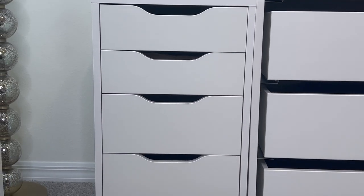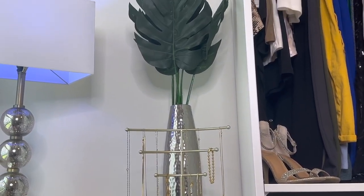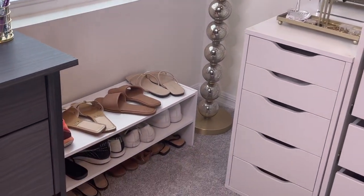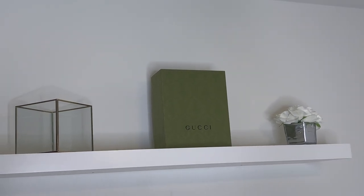Over here, I have the IKEA Alex drawer. And then I have this jewelry stand, a jewelry box, and this fake plant right here. I have this lamp that I got from Target. And then I have this little shoe rack from Target as well. This shelf is from IKEA as well, and I just put some decoration on it.